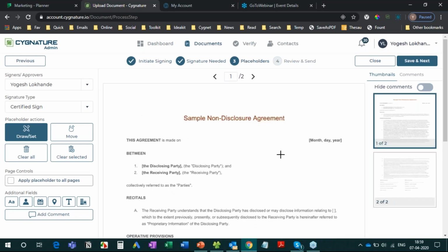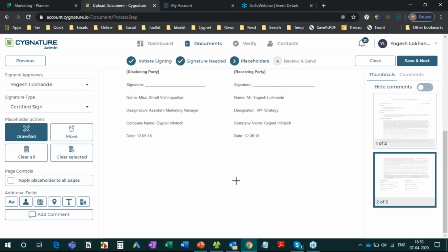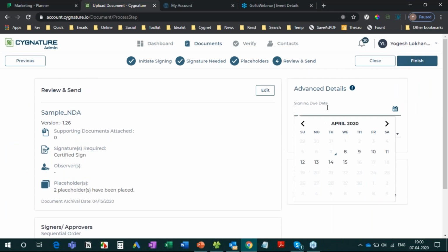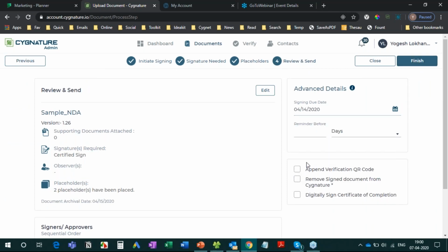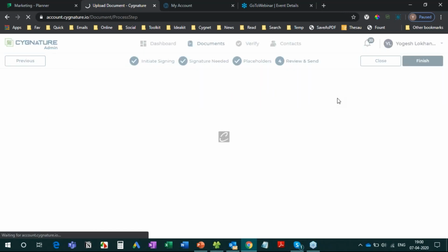And this is the document. So I can scroll through the document and read all the clauses. In fact, I have only uploaded it, so I don't really need to read everything. But let's see. I will put my signature here. I just draw a placeholder. And for Deepika, I will create a signature here. Excuse me, the names are not changed because this is just a sample document. Now that is done. And I can give a signing due date, like please sign this document before 14th April. And the system can send a reminder to all the people one day before if it is not signed. There are some other features which we will not discuss right now. And I finish.